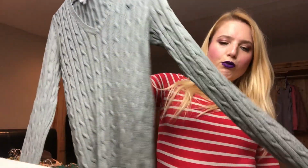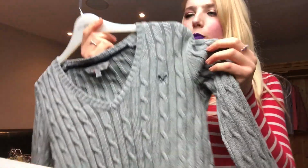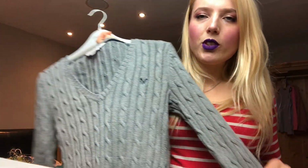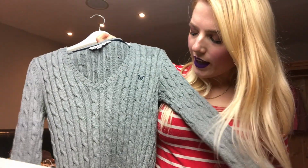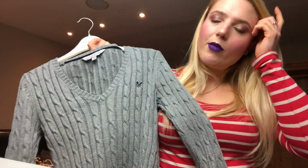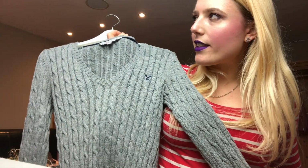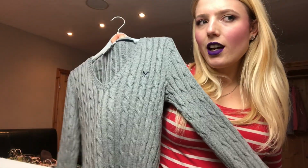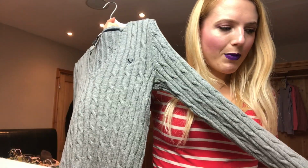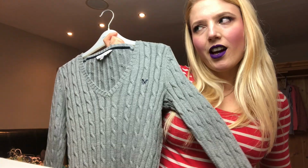So this crew thick cable knit jumper was my mother's. It's a size 10. I always used to have a jumper like this, and it was pink, and I lost loads and loads of weight and then never ended up repurchasing one. I like this, but I'm not really sold on the colour. I'm not a massive grey girl. Grey's never really been a colour that calls to me with regards to clothing.